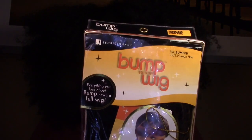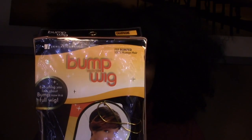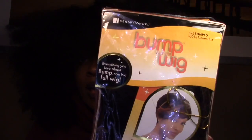So, this wig is by Sensationnel. It is from their Bump Wig Collection. This wig is not new by any means. I've seen reviews for this wig all the way back to 2011. This wig has been out for a while, and I mean a while, okay?